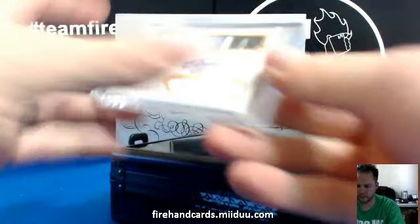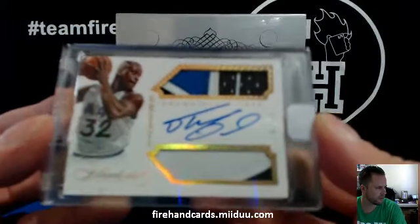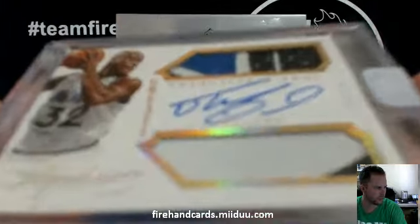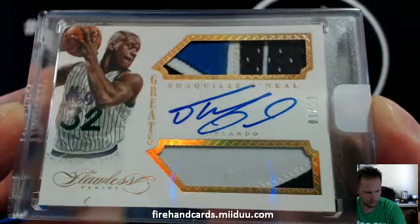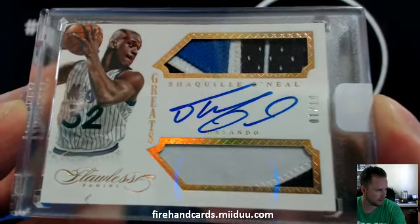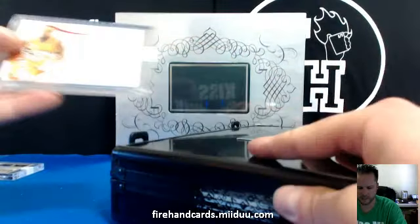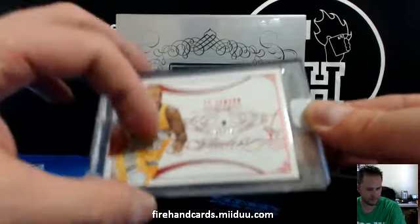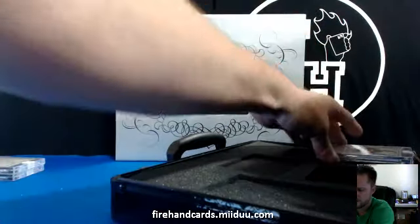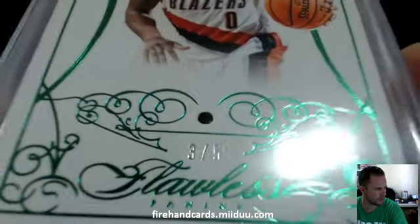Bam, another one. Back-to-back cases. This one's number two of 10. Gold holofoil version, Shaq, dual patch auto, back to back, 1 of 10. Ruby card is Ty Lawson, 3 out of 15. And the green emerald, Damian Lillard, 3 out of 5, is our first emerald.